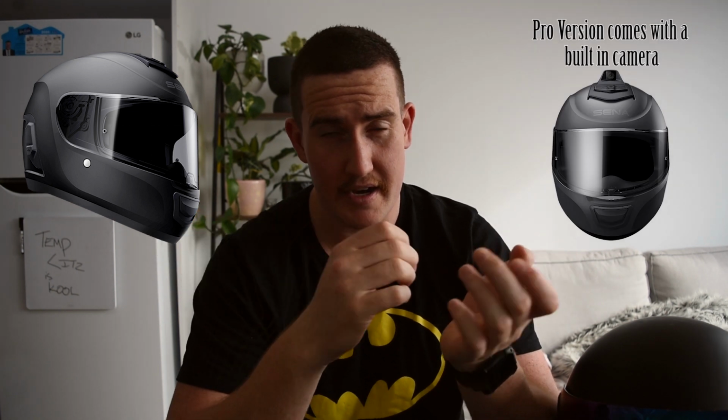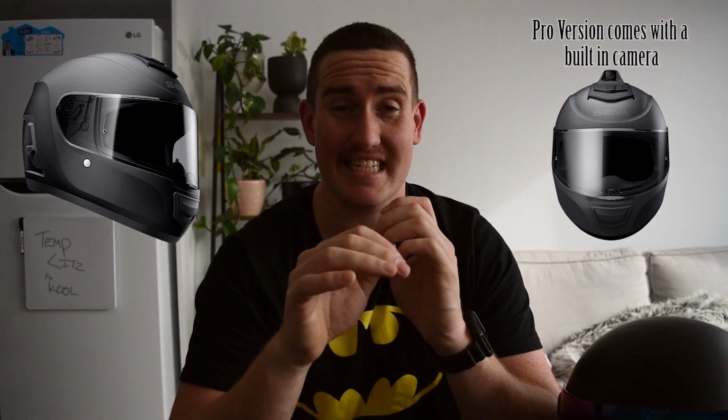Instead, it seems the definition of smart helmet is Bluetooth intercom, maybe a camera, sometimes a heads-up display. And when I say heads-up display, I mean heads-up display, right? So Sena have launched their smart helmet, and it is just a helmet that comes built in with Sena voice comms, right? Now voice comms have been around on bikes for years. Sena have been making voice comms for helmets for years. So according to them, putting that voice comm on your helmet makes it a smart helmet, which means that anything can be a smart helmet, and as such, nothing is a smart helmet.